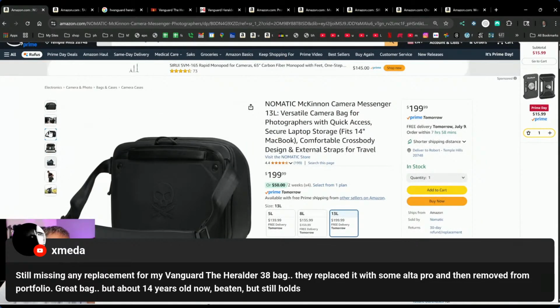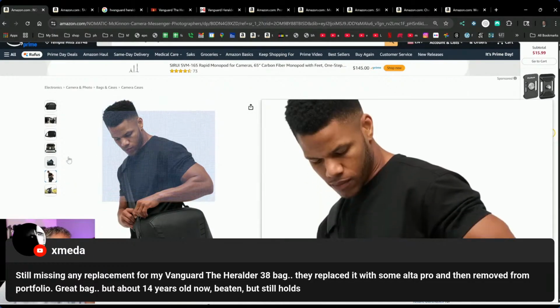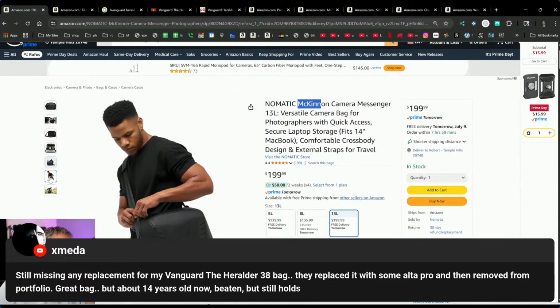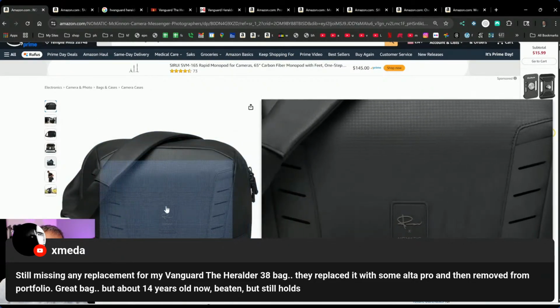And it's got that sort of Peter McKinnon vibe to it, right? Because that's what it says, right? McKinnon. Looks like a nice bag, but man, 200 bucks. I don't know if this will last 14 years either. I don't know.